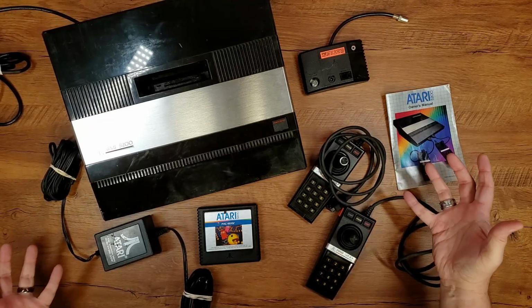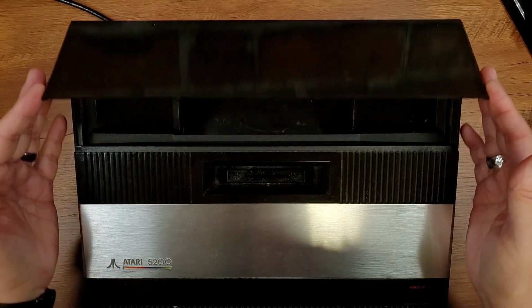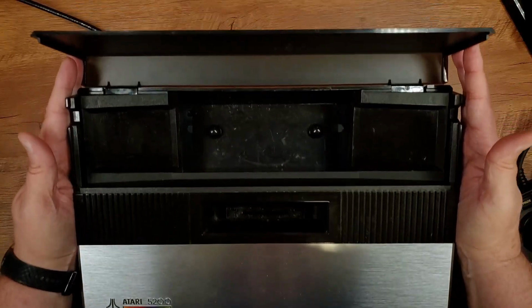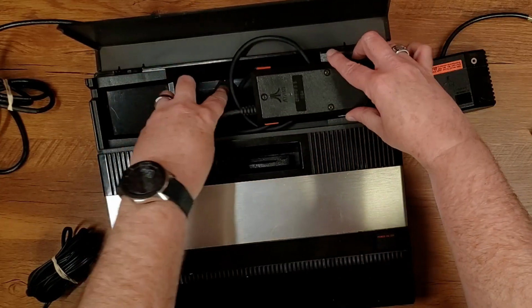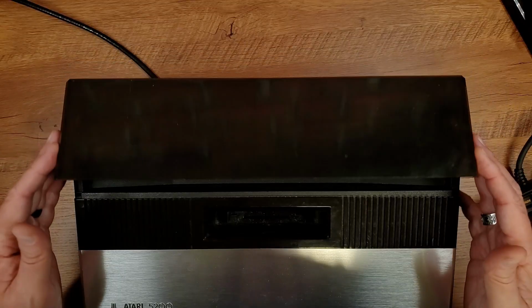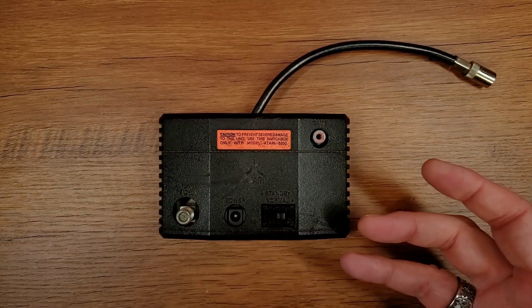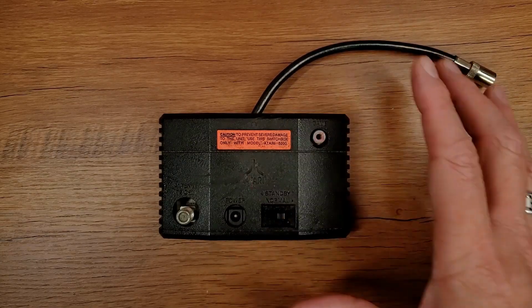So here's everything that's included. I mean, look at the console, how it flips open over here. Look, so you got a great place where you can stash your controllers inside of here, and close it down. Wow.